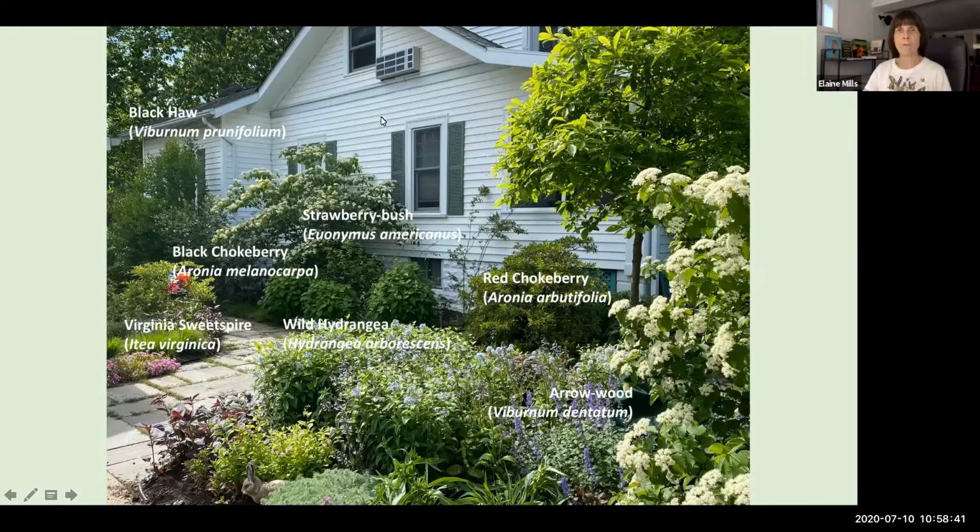This is a north side of the building. So they're in shade for part of the day. You can't quite see it, but this is that strawberry bush, that airy bush that had the very attractive fruit here behind it, and across the way are the smaller Little Henry Virginia sweetspire.